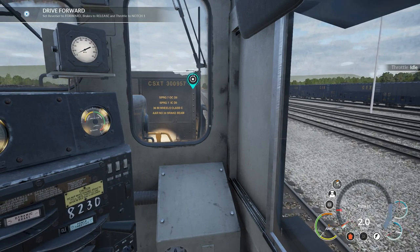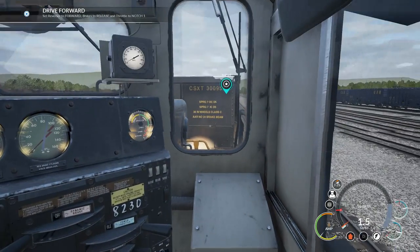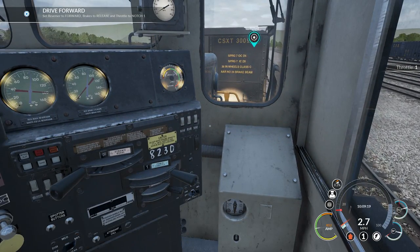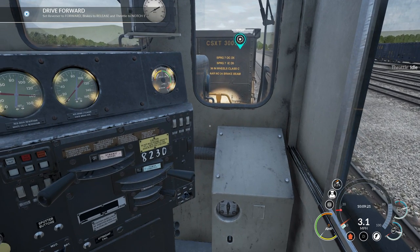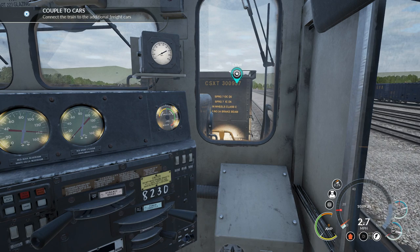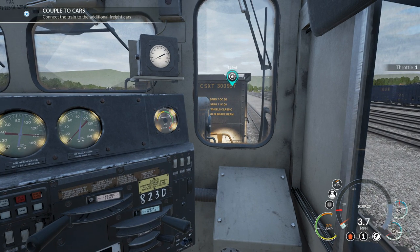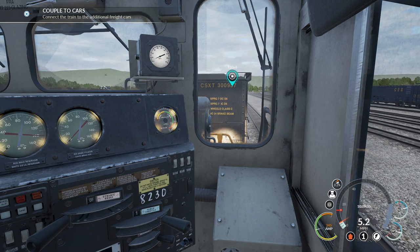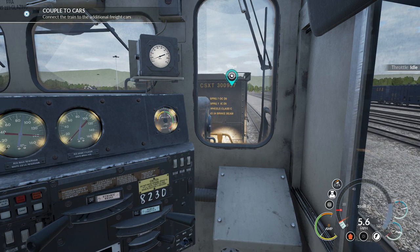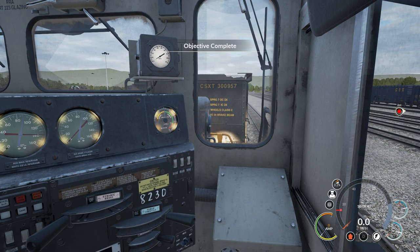We've got a little gradient of 0.2%. Can I stick the dead man switch on somehow? Problem is, I can't see. That's what I want to be able to see. Connect the train to additional freight cars. But I can't see the freight cars. It says 100 yards. Objective complete.